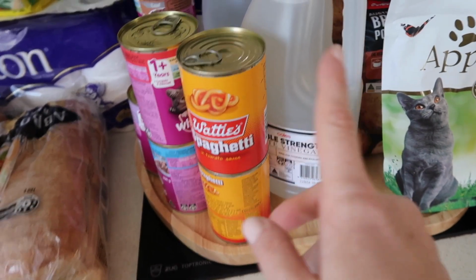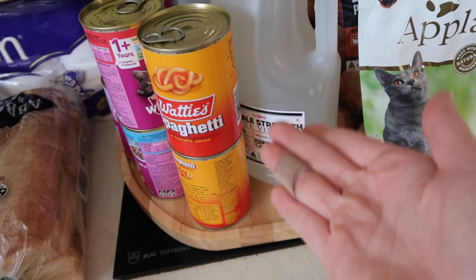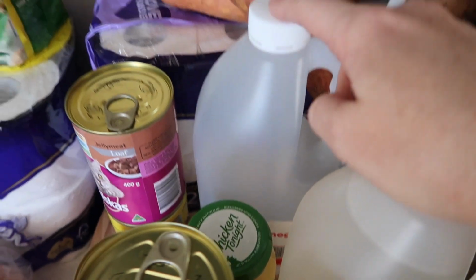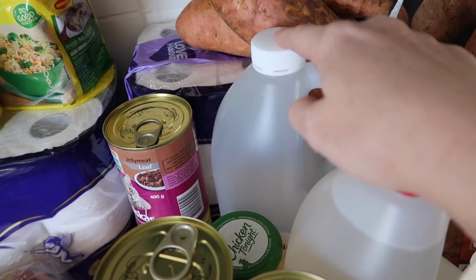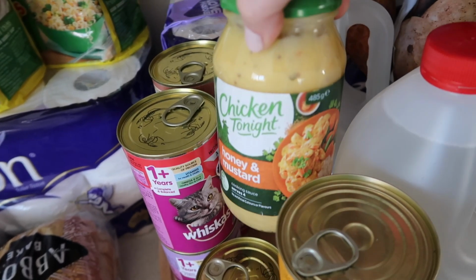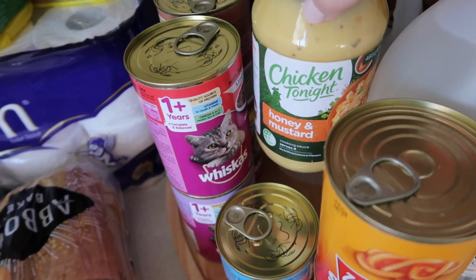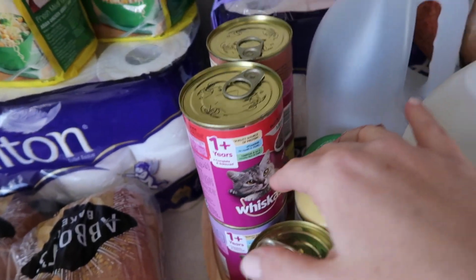And for a long time you couldn't get vinegar in the shops, so I thought with the spend $150 get $10 off, I'd grab a double strength vinegar and a standard vinegar. I do use the standard vinegar in cooking and also for my cleaning products. I have a video on my cleaning products. And then, because I saw last week in my freezer I had some chicken breast, I thought I'd grab a honey mustard chicken tonight, and I might make up another batch of that just to freeze, really handy.